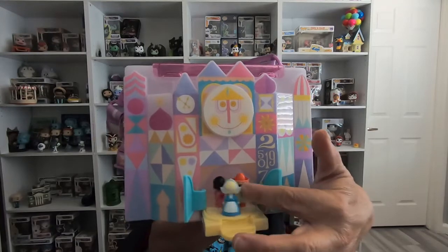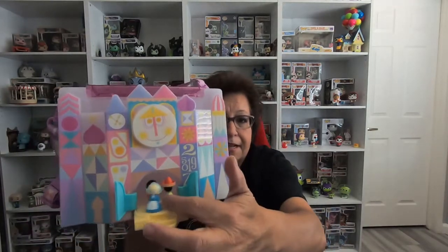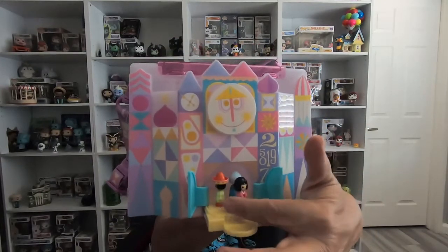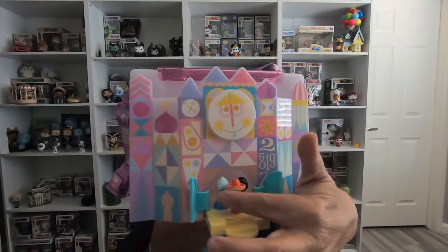You pull them out, and then the little kids, the animatronics, they actually go around, which is cool because I don't know about the one in Walt Disney World, but I know the one in Disneyland, every hour this opens up, little music plays, and these little kids come out and go around, and that really mimics it. I don't know if they do that at the Tokyo one, but I just thought this was awesome.